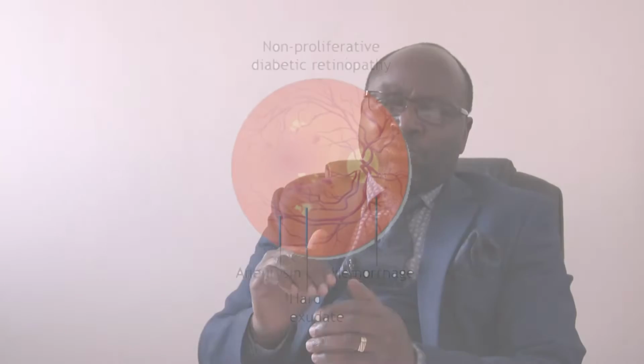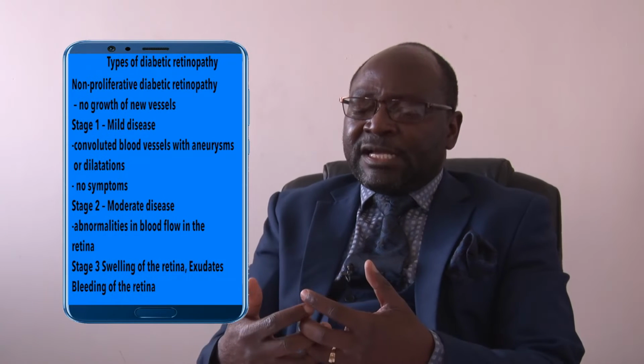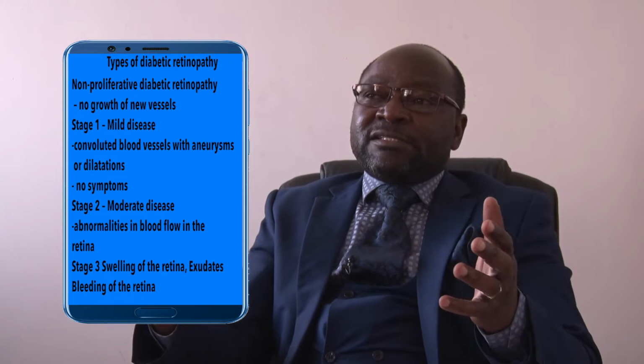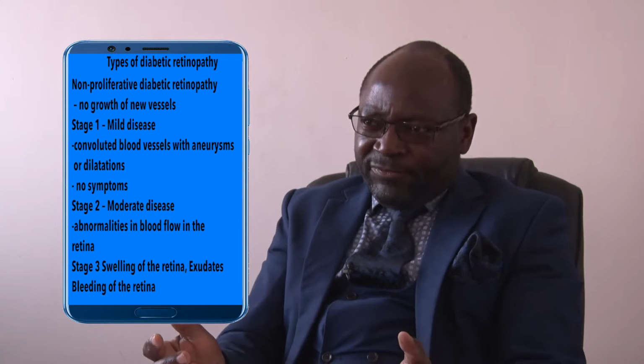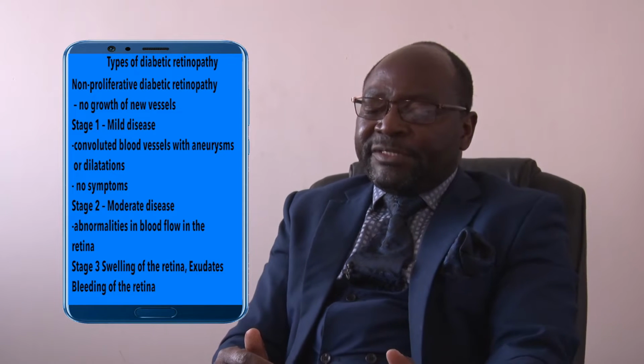Then stage 2 of non-proliferative diabetic retinopathy is a moderate disease where we now have abnormalities in blood flow in the retina. And then stage 3 is a bit worse, and here we have swelling of the retina, we have got exudates. These are certain substances that are produced by the cells. They go outside of the cells, they cause swelling, and we may have bleeding of the retina. So that is stage 3 of non-proliferative diabetic retinopathy.